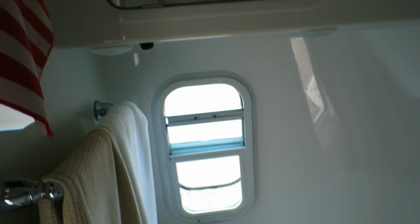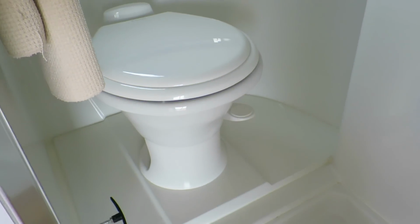A rarity. I can stand in the bathroom. And, yeah, lots of room in here. This is for a wet bath. This is very nice.